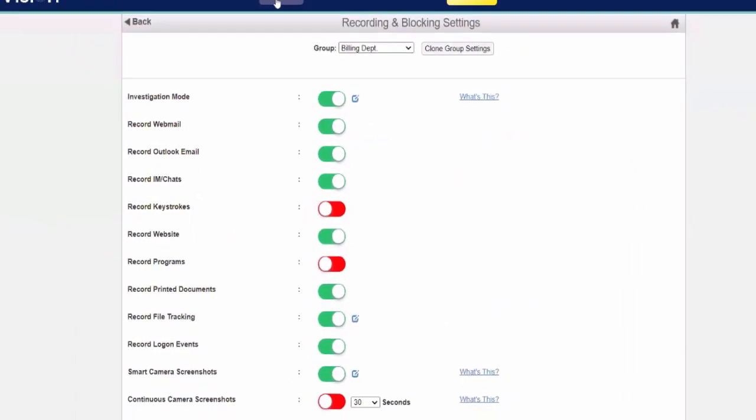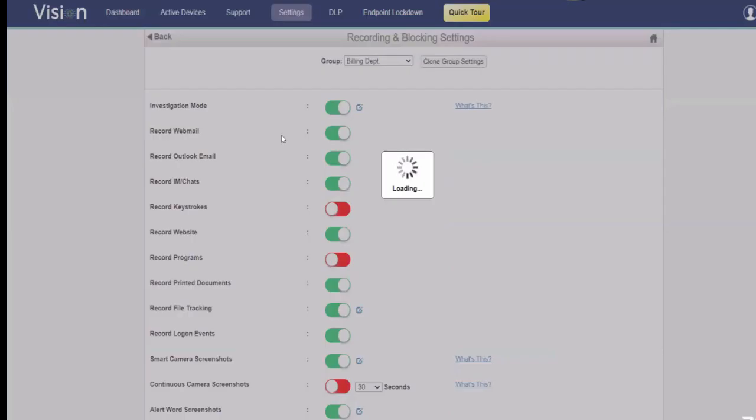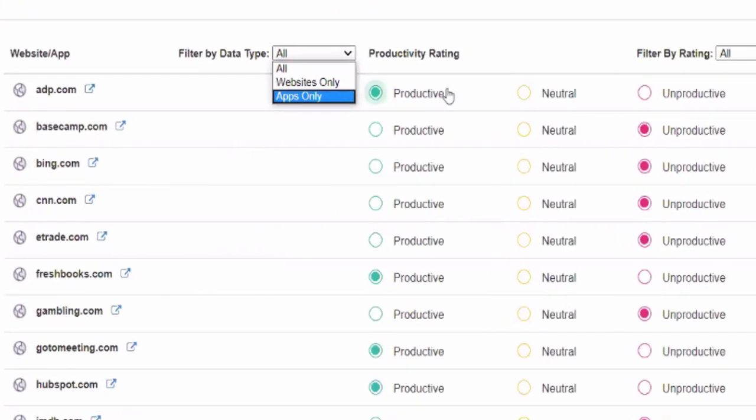In addition to the settings that we were just looking at when it came to productivity setting, you might be wondering, how do we determine that an application is productive? So every time a user is added, we collect all the applications that they've been running, or we collect the websites that they're using. And each one of these can be flagged as either neutral, productive, or unproductive. And that's what we use to show the distribution of activities.